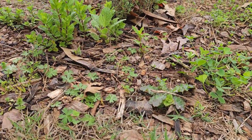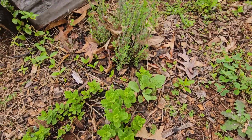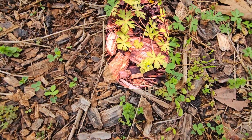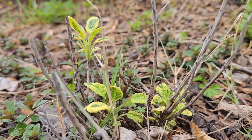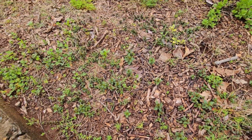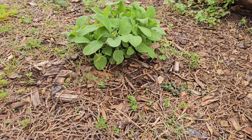And here we have some borage coming up from last year. I have more to plant, more thyme, Carolina geranium, more weeds, some golden sage popping up, and loads of mint everywhere. Yes, I am a rebel when it comes to mint. I plant it right in the ground and say, have at it.